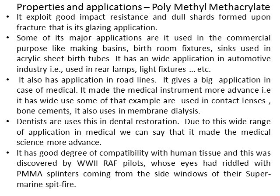A wide range of applications are used. It has good degree of compatibility with human tissue. The main important use of polymethyl methacrylate is it's biocompatible, so it can be used for housing of titanium implants.